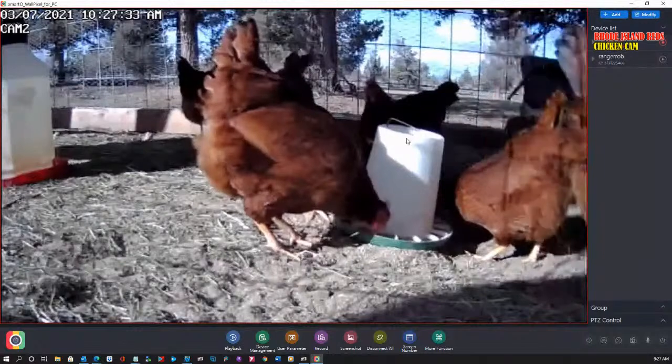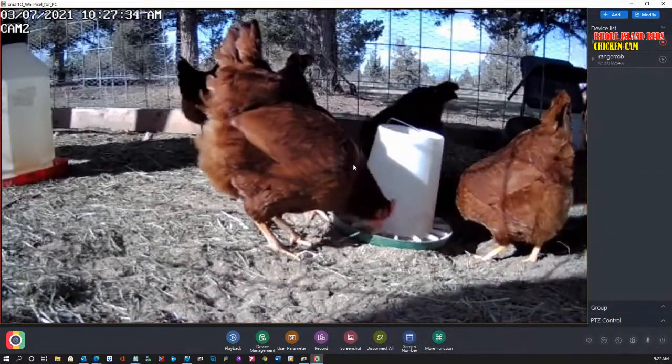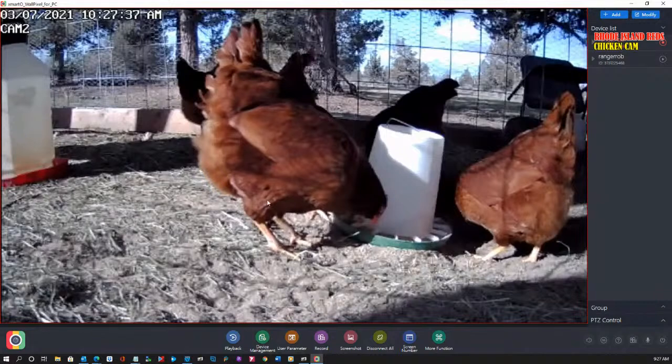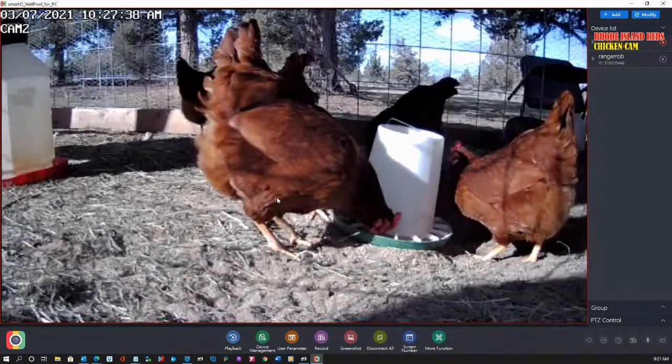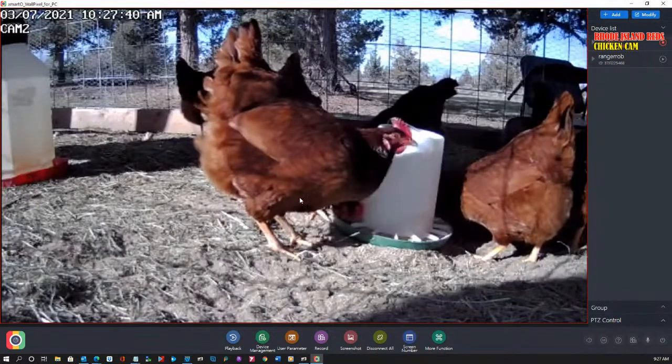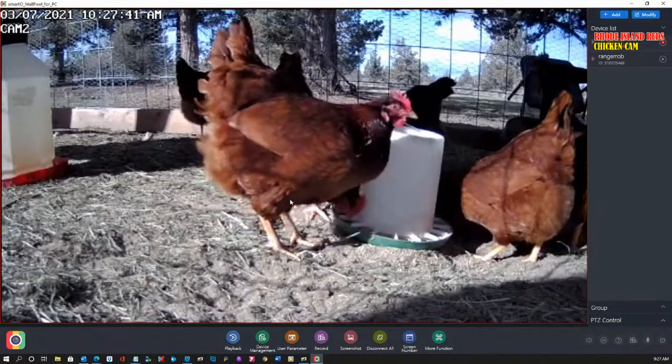Let's take a look and see what kind of activity is going on in the regular floor here. Lots of eating, scratching. There's been a big announcement just a few minutes ago that one of the chickens laid an egg. When they do that, when they come out, they're just going bok bok bok, and just going crazy. It's almost like they're bragging.